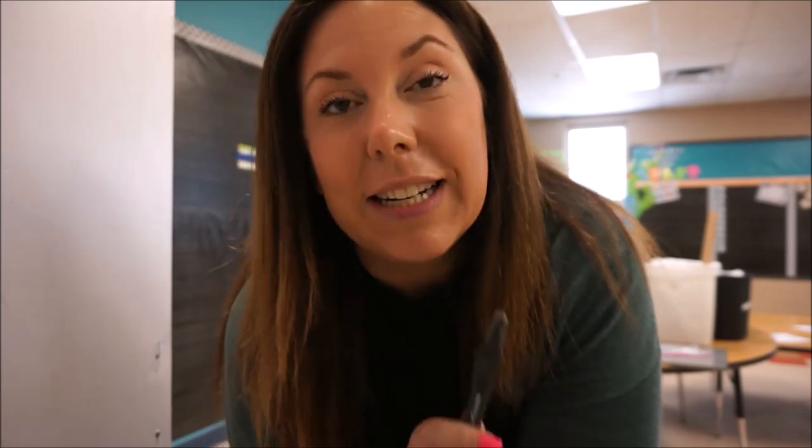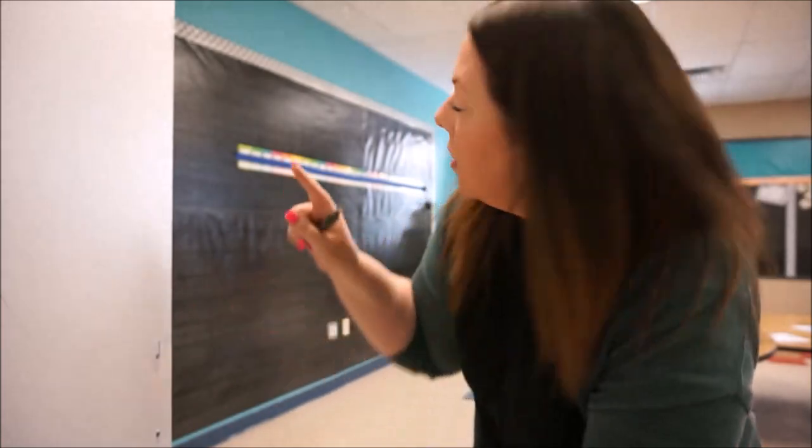I should not have put my word wall letters up yet last time, and I did. So I'm taking them down again because I want them to match the seam that I have. So taking them down, here we go.